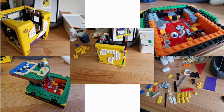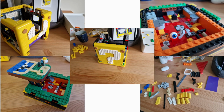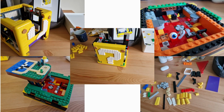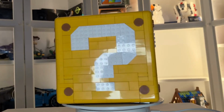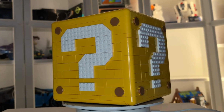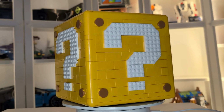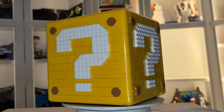It's quite a recent set, this one. It came out in January 2022, but it was supposed to be retired in December 23. Now I'm recording this in March 24, and you can still buy it in some places, but it looks like it's limited. So it's one of those where if you like it and you're watching this video, then grab it while you still can, because it's moving off the shelves pretty quickly.